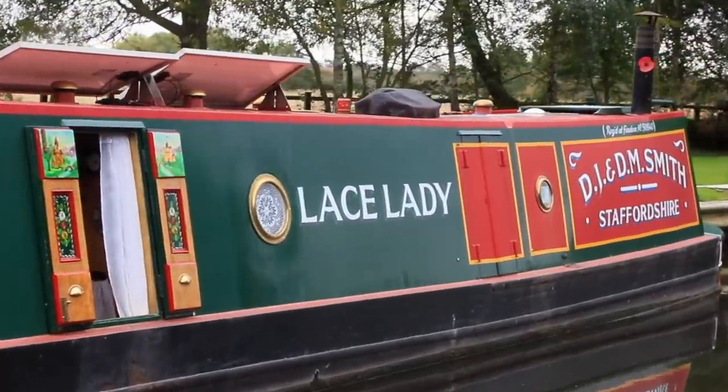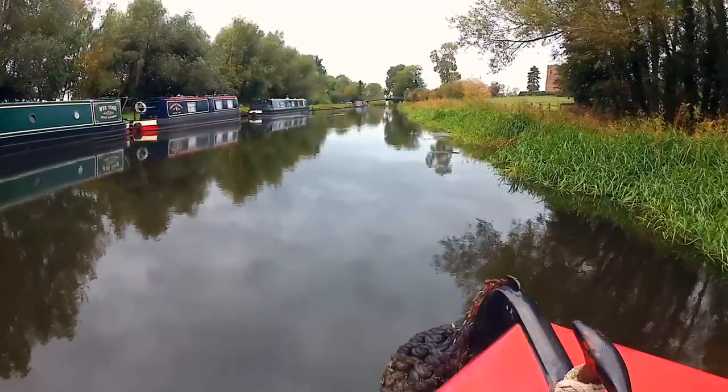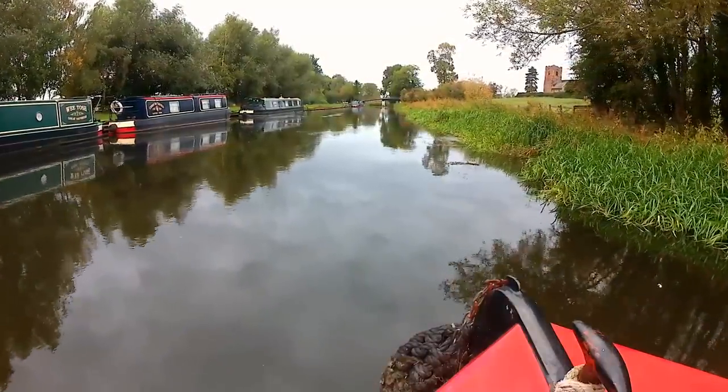Some gorgeous moorings along here, and the beautiful 14th century Wychnor Church just coming into view.